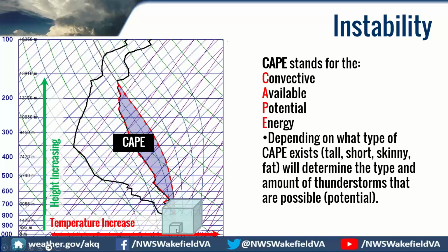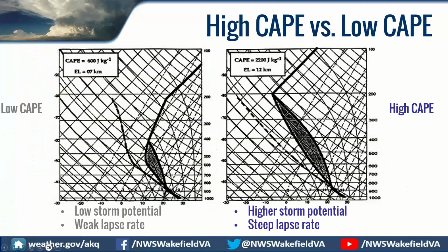And again, you're going to start to notice that box in the lower levels. That same box of air is going to expand as it goes up, because that air is going to want to expand as it goes up into the atmosphere. That's going to be important because that affects our instability.